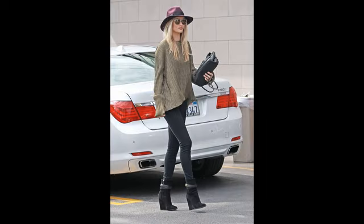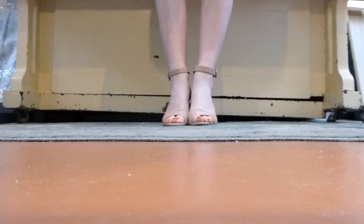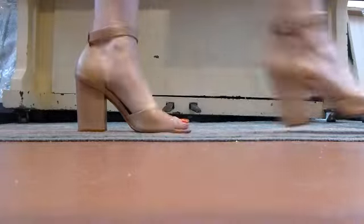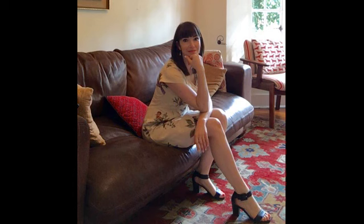Wedges are casual. The next shoe that I've got is a chunky heel. Also super easy to walk in because it is chunky and the weight is more evenly distributed over a wider surface area. These I wear to work. I wore them nearly every day in summer.